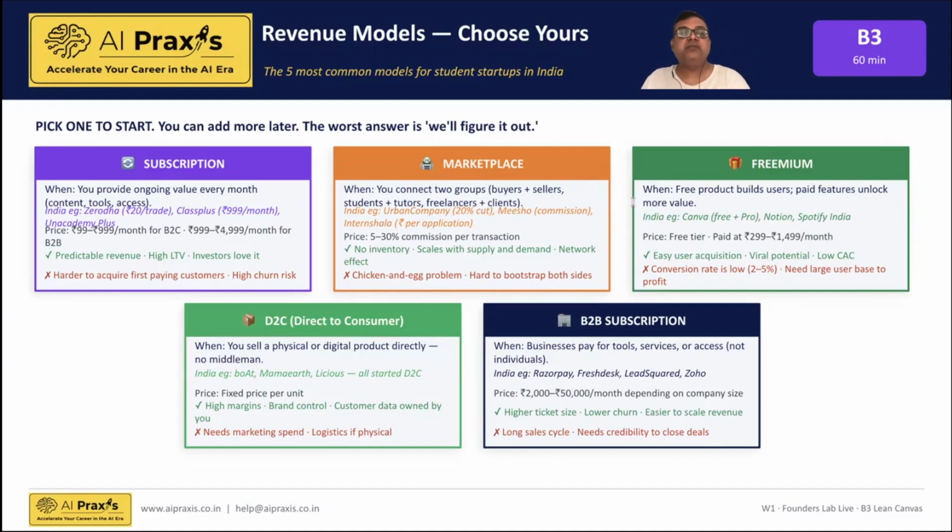Then comes the B2B, which is business to business. Now, instead of selling to individual customers, your customers are organizations, schools, maybe colleges, hospitals, companies. You can think about Zoho, Freshdesk, Razorpay, right? These businesses create software that helps other businesses operate more efficiently. So B2B businesses often charge high prices because organizations usually purchase for many employees rather than just one individual. But selling to businesses usually takes longer.